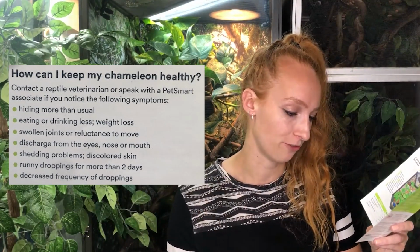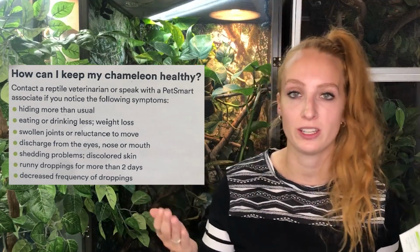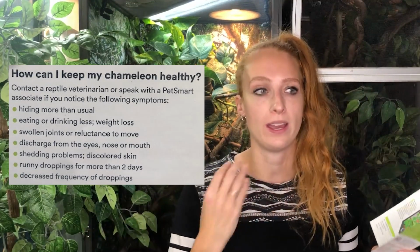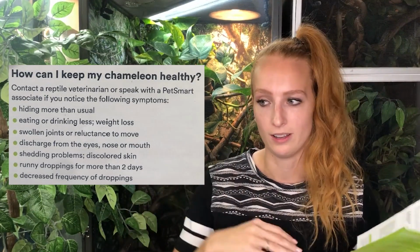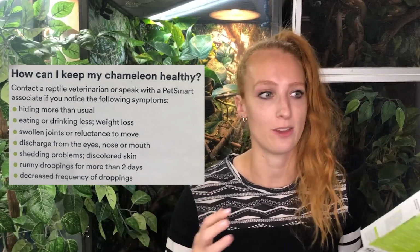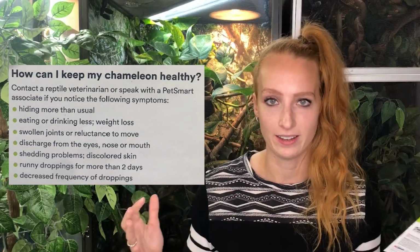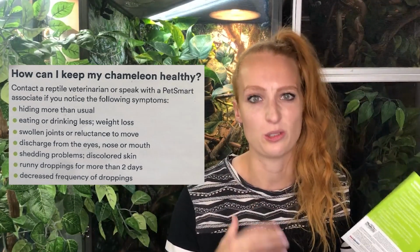And then it says decreased frequency of droppings. Again, as your chameleon is eating less, naturally they will be pooping less. So it's very common as the chameleon gets older for their poop schedule to change. So just keep that in mind with decreased frequency of droppings. But say you have an adult chameleon and they've been in that adult stage for a while and then all of a sudden they're not pooping, they could be impacted, they could be having internal issues, so that could be problematic.